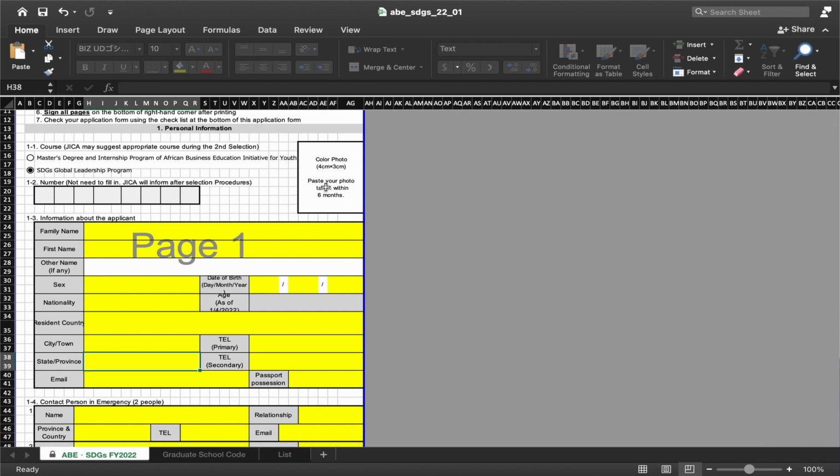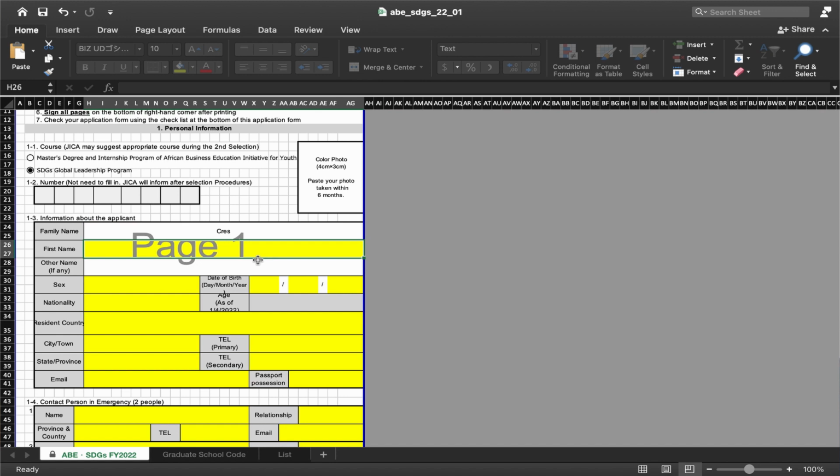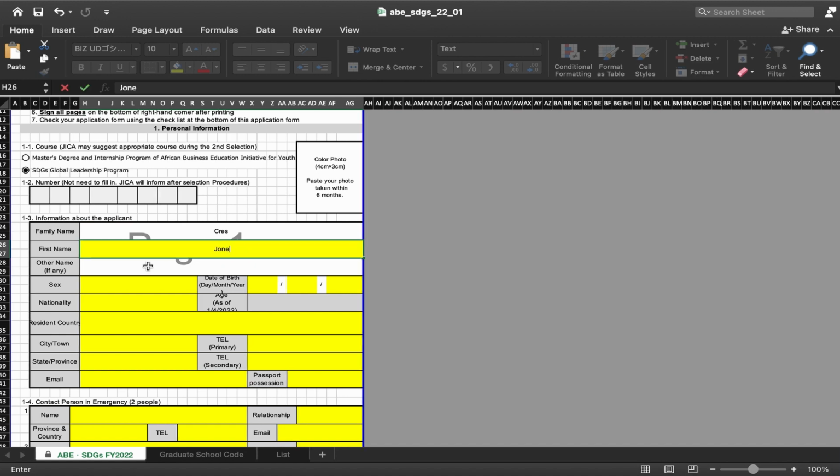You need a photocopy which is 4 centimeters by 3 centimeters and not over 6 months old. So you want to put in your name here, Chris Jones. If you have other names, you can put them here. You can put male, your birthday, your nationality. If you do not put in the right information, it bounces back. So you must make sure you check on this button and you put it here.